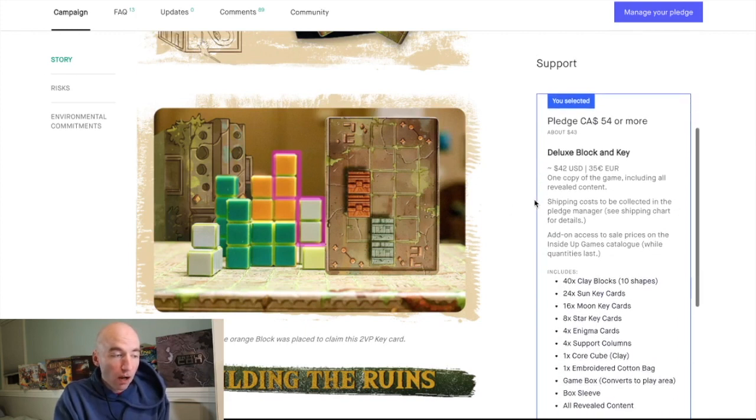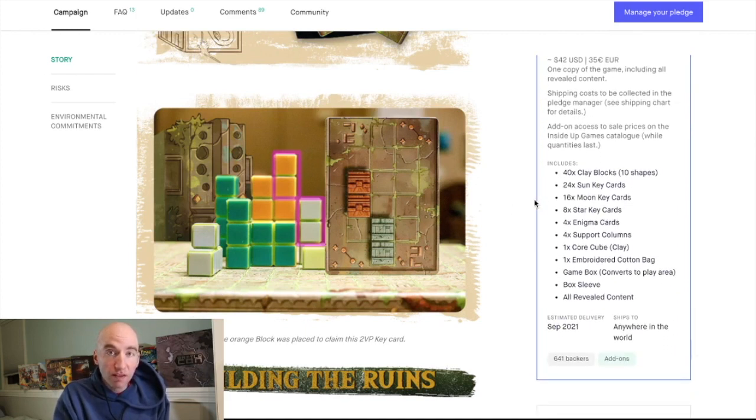And that is why I love seeing this. I have to think that the September 2021 estimate is probably going to be pretty accurate, which is an amazingly great turnaround. But then again, it's relatively straightforward. The box, making sure the box elements are lined up and the dimensions are right, then you've got the cubes and you've got the cards. I mean, that's about it.